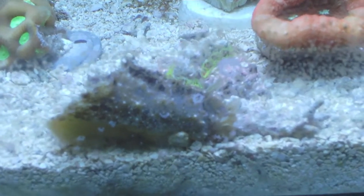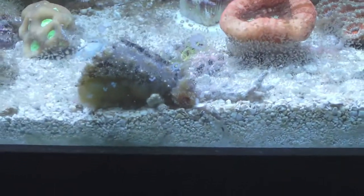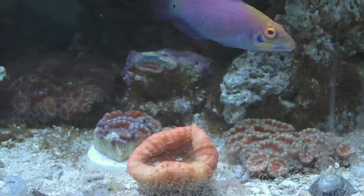Got a sea hare in hopes of controlling this algae outbreak that I'm currently experiencing in my system here. Sorry for the tank being so dirty, but you know, what are you gonna do, right?